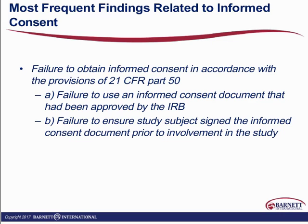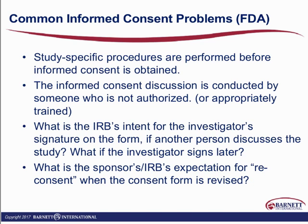And the scenario. Common informed consent problems that we see from the FDA's list here are that study-specific procedures are performed before informed consent is obtained, as we just discussed, or the informed consent discussion is conducted by someone who's not authorized or appropriately trained. So sometimes we find that the investigator is having other people elicit the consent, which would be okay if it's a sub-investigator and someone who has the adequate knowledge and training, and it's also on that delegation list. And then sometimes we see people that are delegated this task and they're not the appropriate people. So this is another big finding from the FDA, having the incorrect people actually administer the informed consent.